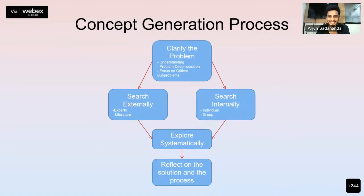I would assume so. Either way, there are going to be external solutions in most of the problems that you come up with, or that you're tackling. So searching externally is one major chunk of concept generation. And the other obvious option left for concept generation is internal search, where you and your team sit together and discuss, brainstorm, and come up with a bunch of ideas that you can come up with to solve this problem. So you'll create a huge list of solutions.